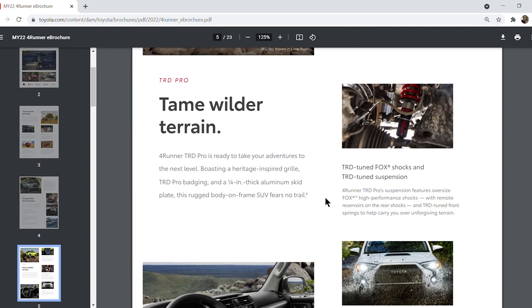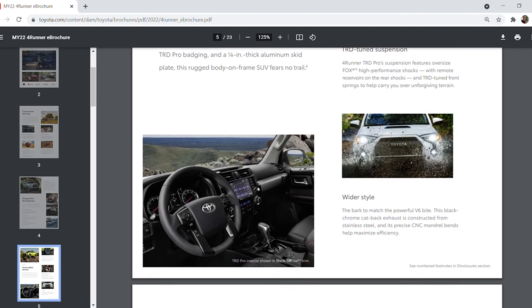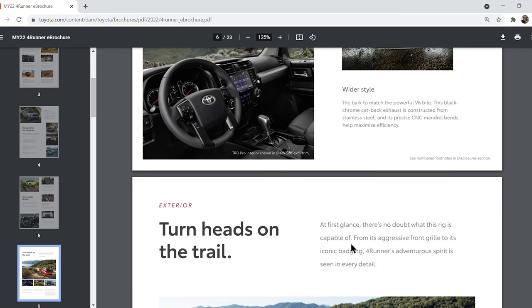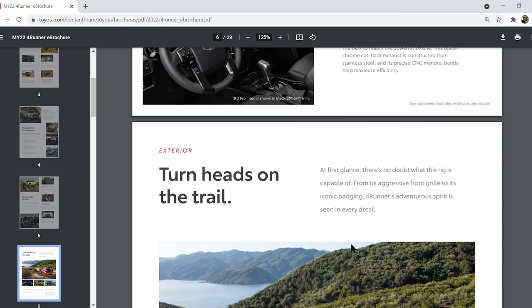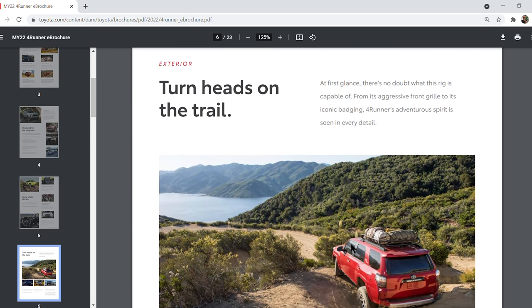Here we go. TRD Pro is going to have the Fox shocks. That quarter inch thick aluminum skid plate. There's a lot going on. This is the TRD Pro interior. Okay, this is page 6 of 23.